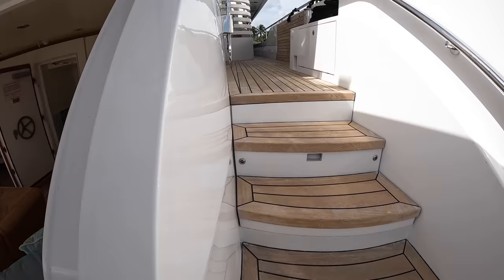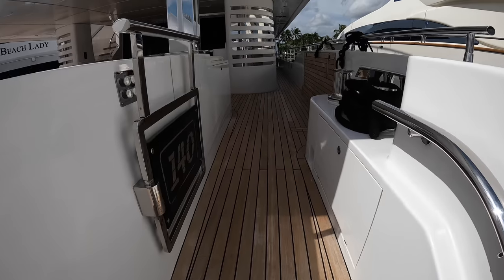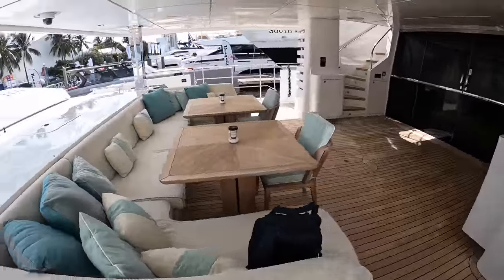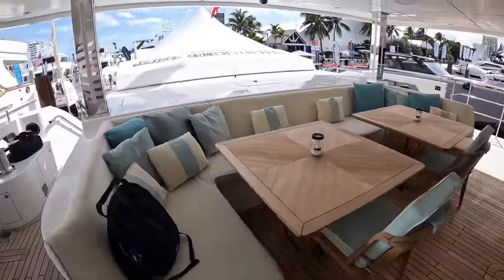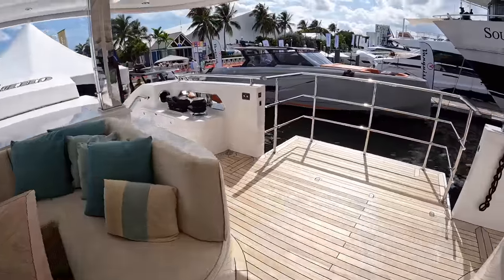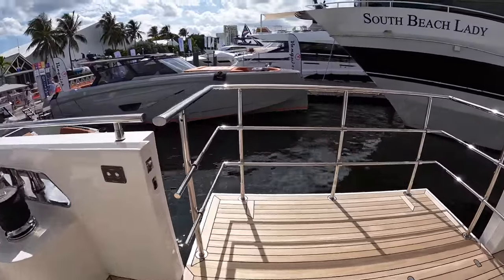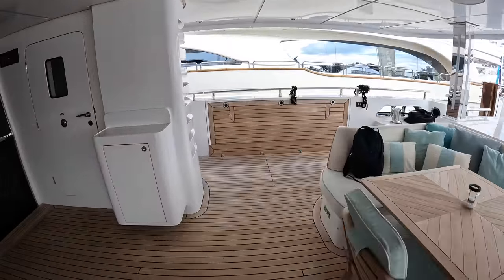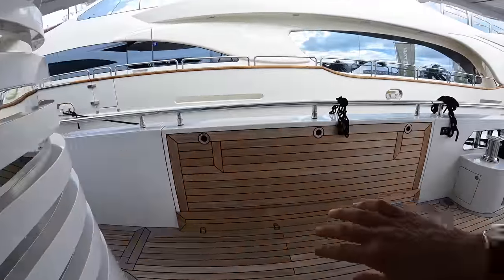You can head up into the aft deck from either side, where you'll find two different teak tables with some U-shaped seating that wraps around. You notice you get extra space off the side decks because these areas will fold down. And you also have this feature on the opposite side, and you can see what it looks like with the teak.